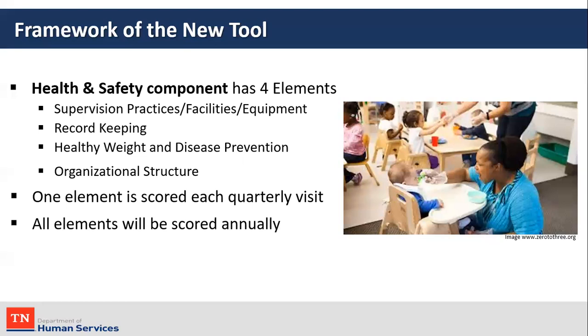And while this is only a brief list of what is included in each element, we encourage educators to attend Module 3 of the new Monitoring Observation Tool training for an in-depth look at the health and safety component. Module 3 is offered on the 10-step training calendar with Tennessee Child Care Resource and Referral for infant toddler educators as well as for preschool school-age educators. And to see that training calendar, to register for a training, you can go to www.tnccrr.org.